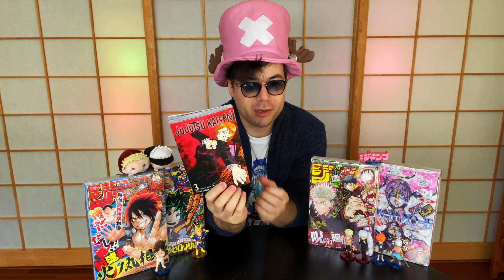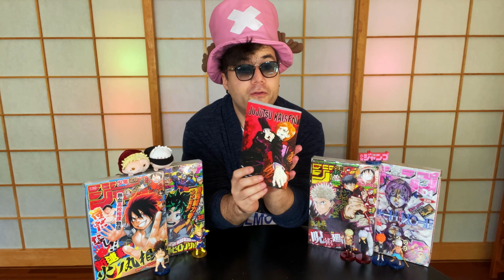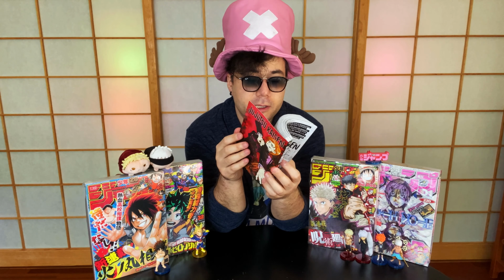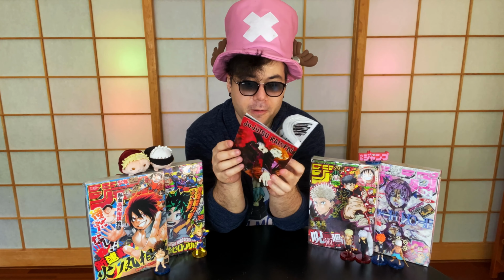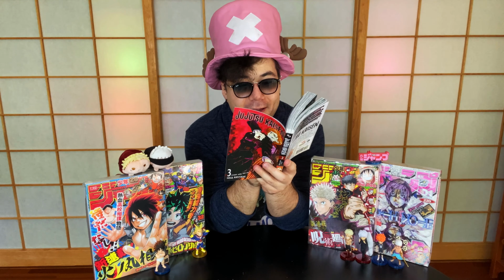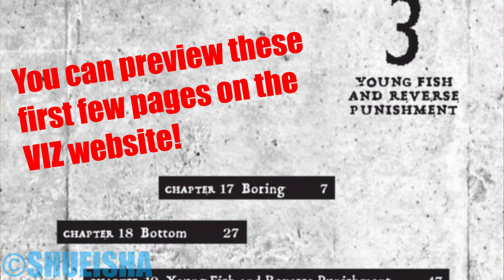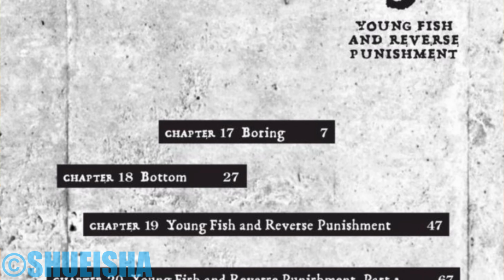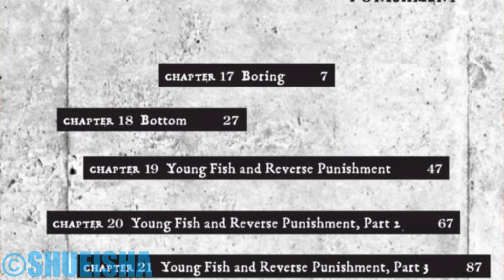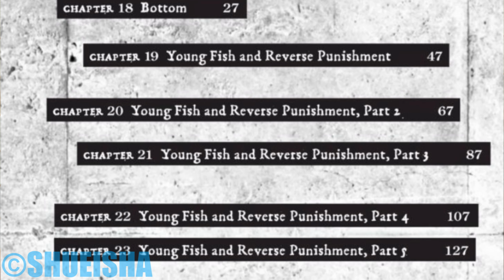Now, the original Japanese really gets you into it, and hopefully we did it justice in the English as well. But you have the fly head on the back here. Yeah, so volume 3 covers chapters, let's see, I don't want to mess this up here. Covers chapter 17, which is when, as mentioned before, the two mysterious students from Kyoto School, namely Todo and Zenin Mai, Maki's sister, appear at Tokyo High before the Goodwill event. And then we get into the Young Fish and Reverse Punishment arc, which is the Junpei arc and the Nanami Yuji arc. And it doesn't conclude with that.